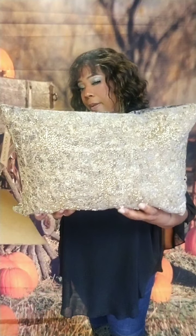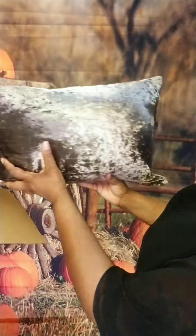Mind you, I said these will be up on our site tomorrow. This also has a velvet backing. So it's not just, I mean, it's blowing my mind on this side. But honey, when you pick it up on the other side, it doesn't end. You know what I'm saying? It doesn't end, okay? It's still gorgeous.